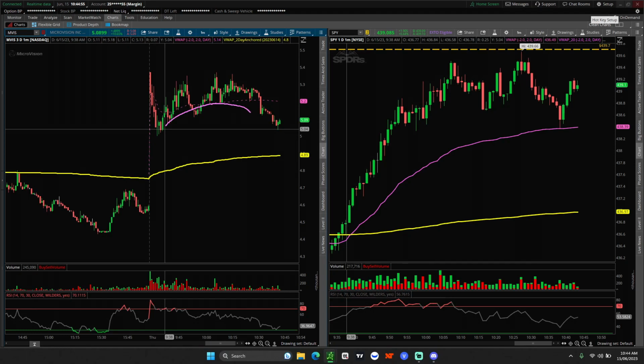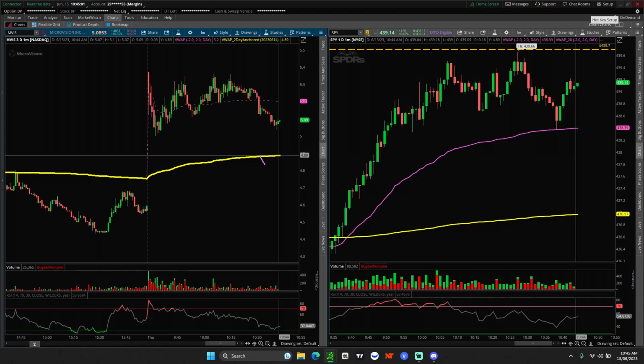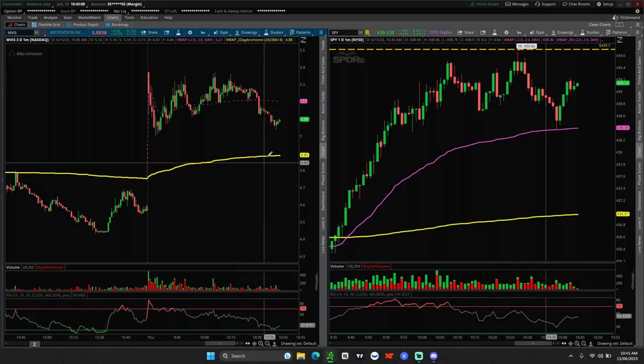So it looks like we may be coming back to test it. As long as we can hold again, we're still good. It's going to be around 490. If we start to break below that, again, if I was long, I would definitely be cutting shorts if I'm looking at it from more of a day trading or short-term perspective.